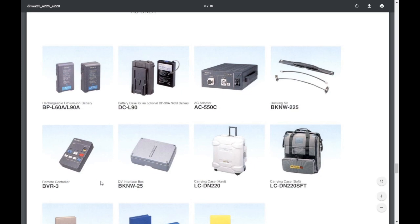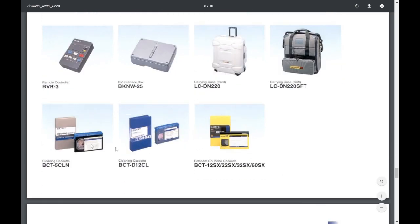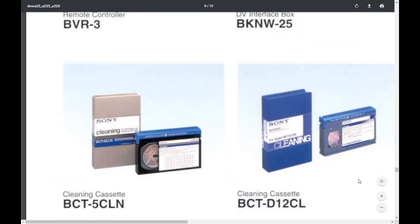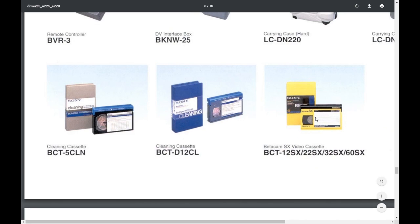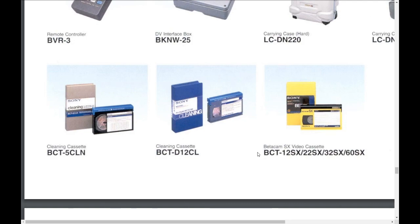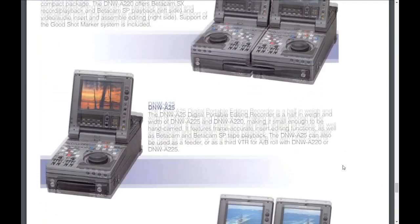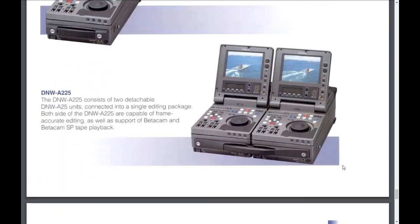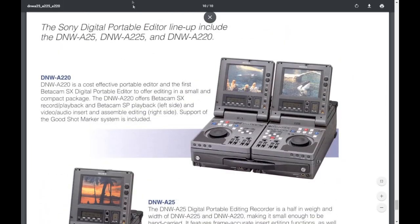Zoom in here. There's what the remote control looked like. You could get carrying cases for it. Pretty neat. Two different cleaning cassettes. I don't know what the difference between them is. This one says for digital Betacam, and I think this one's just a general purpose one, so beats me. And again, the Betacam SX tape, you could get them down to 12 minutes in length, which would play for 6 minutes on a Betacam SP machine. Kind of funny. And I think this page is repeating. Yes, it is. So there's that one.